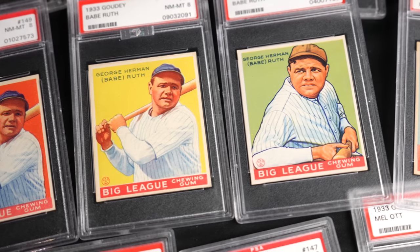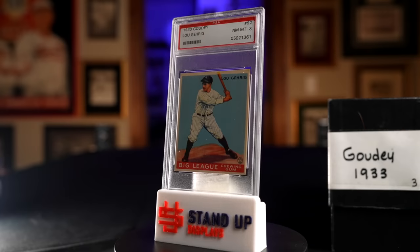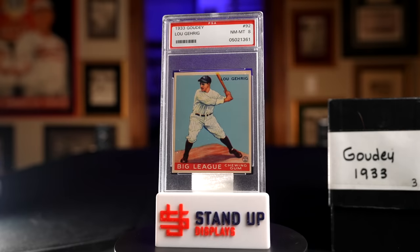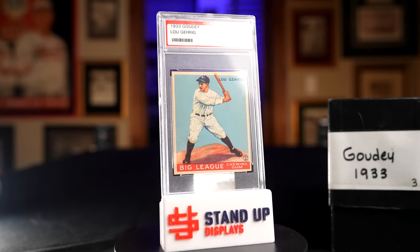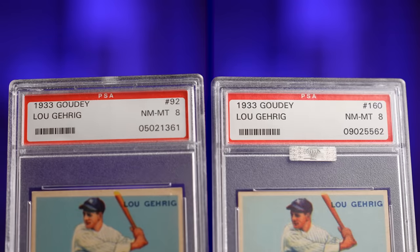Why are there so many Ruths and two Garricks? Yeah, let's look at the Garricks, and I'll explain that. What's interesting about the Garricks is there are two of them with the exact same image but different card numbers in the set: card number 92 and card number 160.